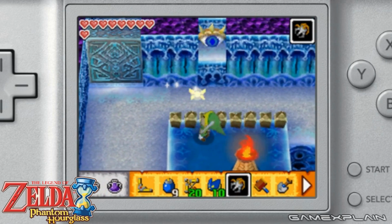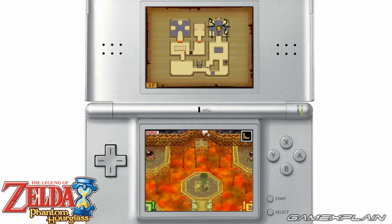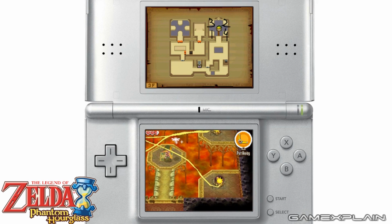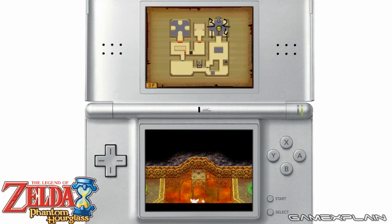Items were given new life, combat was extremely accessible, and being able to take notes, while perhaps not executed properly, was a great idea. Phantom Hourglass isn't one of the worst Zeldas because of its form factor. There are so many reasons why I consider it to be at the bottom of the list, and for more on that, check out the last episode of Under the Superscope.